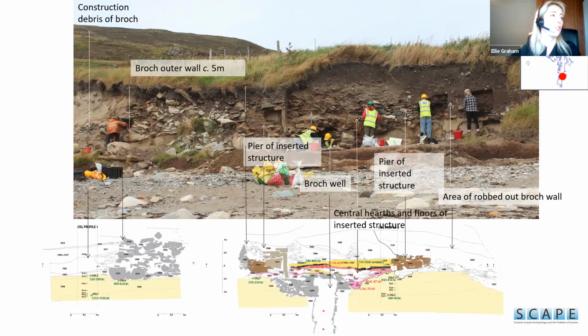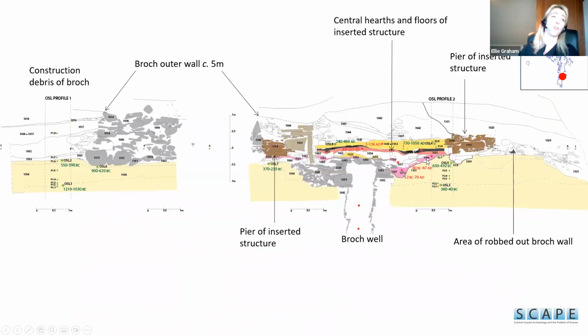and the section drawing that we put together, relating the section itself to the features and the dating. So you can see we got the construction of the broch wall and the well, a phase of occupation, and a period of remodelling when they put in the piers, a further period of occupation, the remodelling of the piers, and then a final occupation period, which continued up until about the 3rd century AD. And there was a wind-blown sand layer that then sealed the structure and formed the final abandonment horizon.